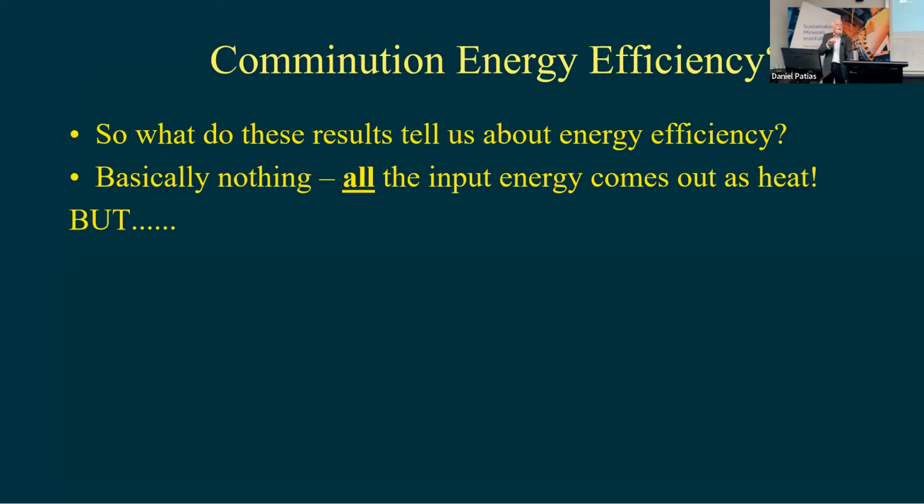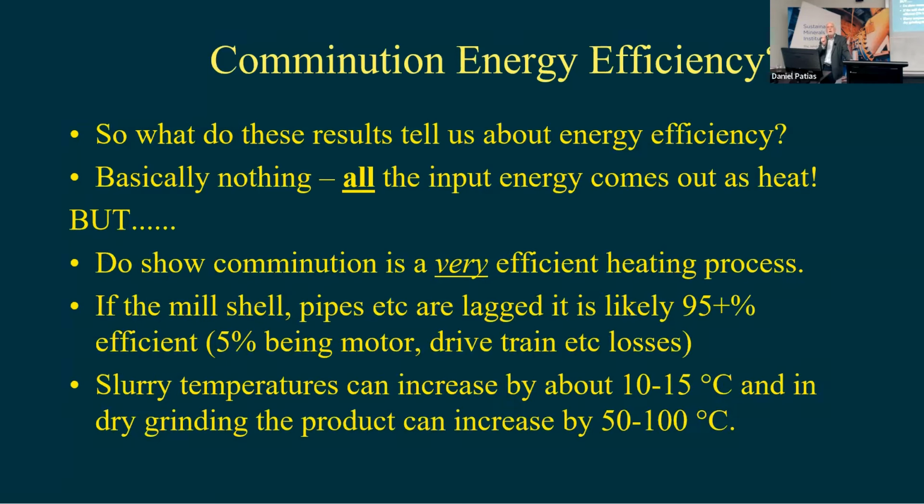So what does it tell us about energy efficiency? Well, actually nothing, unfortunately. It was a stupid experiment in the first place. I thought it was a good idea at the time, famous last words, but it was not such a great idea to get to comminution energy efficiency. But it does show us that comminution is a very, very efficient heater. If you thermally lag that mill shell, there's a good chance you get up to about 95% efficient heater. That is brilliant. That is just way out there.